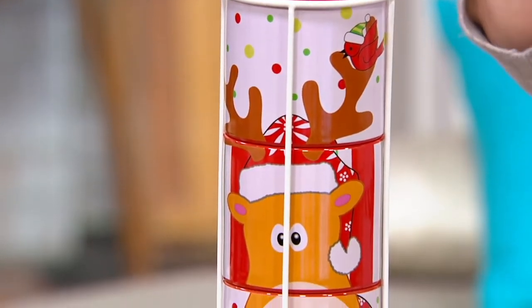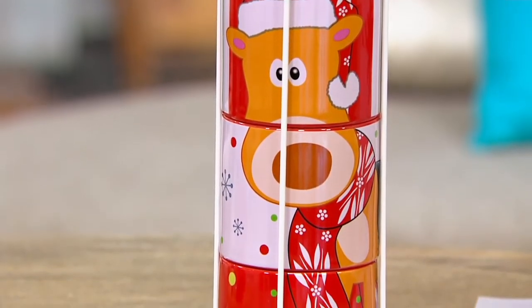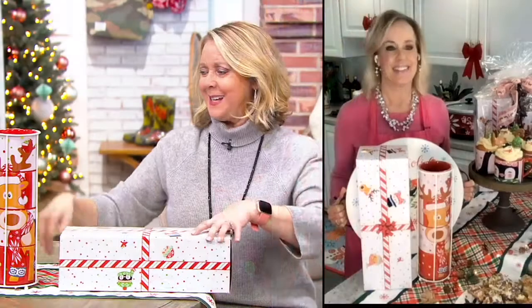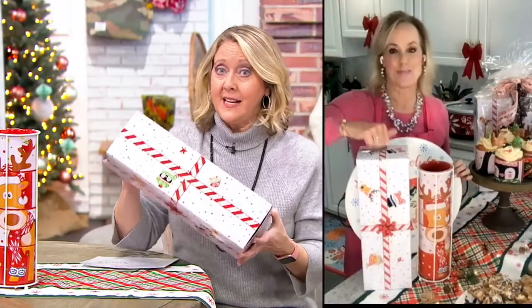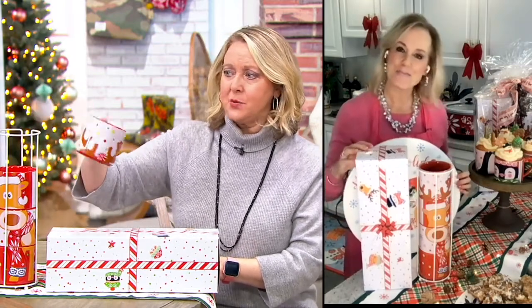What a great gift that you don't have to spend a fortune for, and you can give it to virtually anyone because it's going to hold. And then keep the box, because after the holidays are gone, then you can put it back in the box and save it till the next holiday. Now, I love that. I already ordered 100 of these. When we put this in the dishwasher, does it have to be in the top rack?